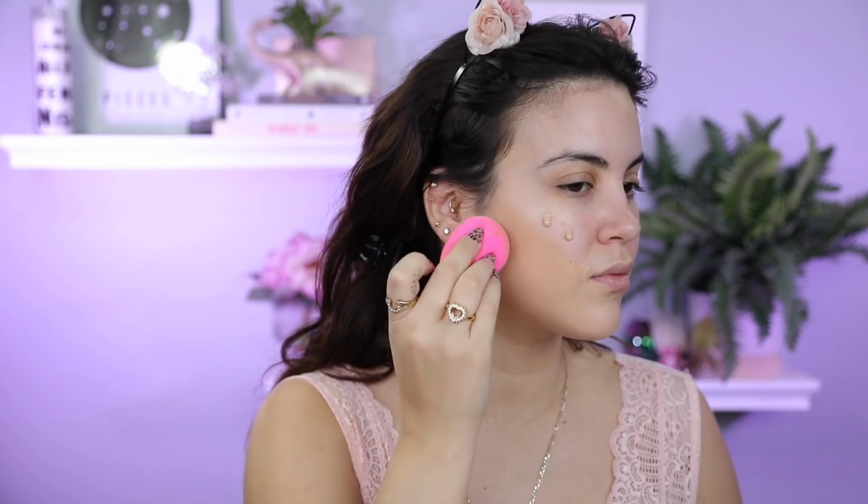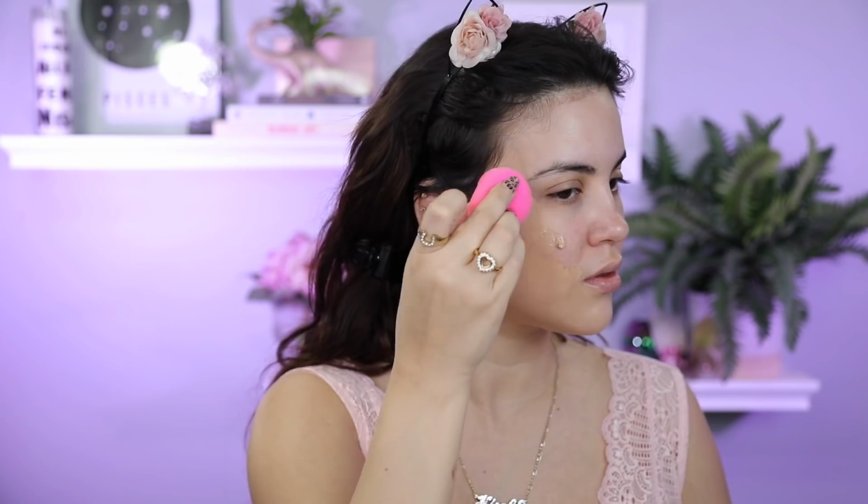So we're just going to pop this on with our beauty blender, and you can see the coverage is just so nice. Do you guys take foundation over your lids? I'm always curious. I've just put foundation everywhere. So we're just gonna use the power of editing to get these brows on, and I wish I could do my brows this fast.